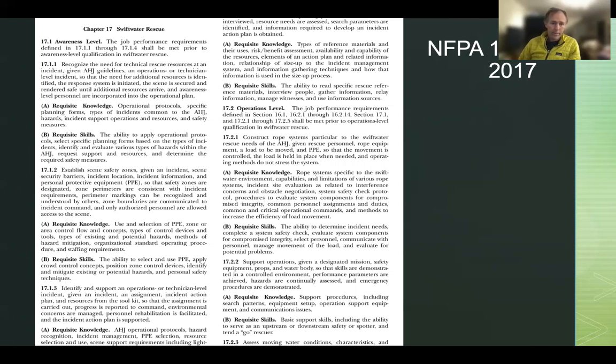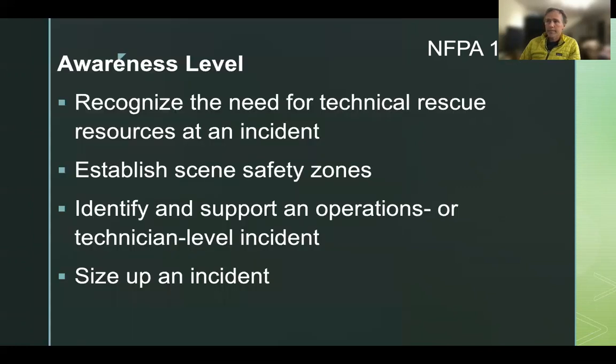17.2 goes to operations. It's a pretty logical setup, but it also is pretty weedy and wordy. We won't get too deep into reading all the words here, but just know that this is more or less what it looks like. I'll summarize each of these.